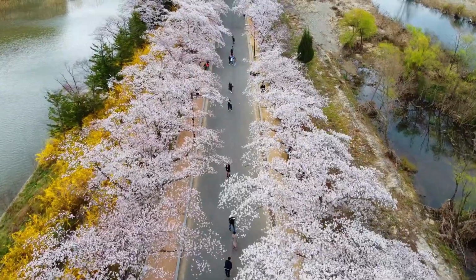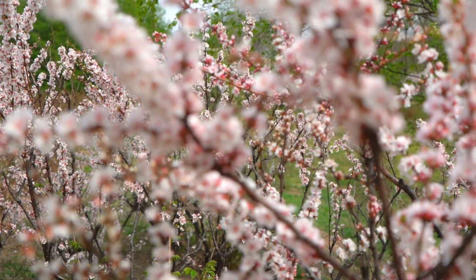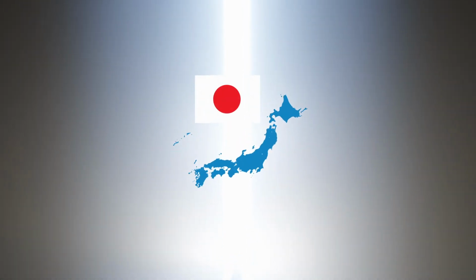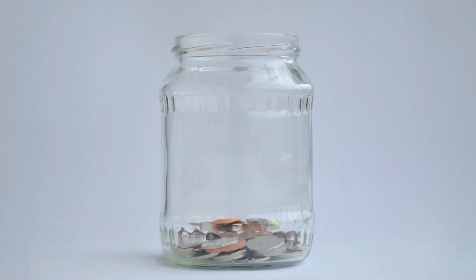Spring is around the corner, which is one of Japan's largest tourism seasons. The cherry blossoms will be in full bloom, the weather will be nice, and most importantly, the borders will be open for the first spring since Japan's border closures began. So, I'm here to talk about the cheapest ways to travel around Japan.